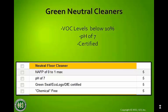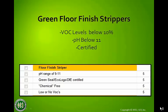Now, we also talk about green floor finish strippers because these two chemicals are the biggest part of the floor chemicals that are used: the daily cleaner, and then the stripper that they're using at the end. Here you have low VOCs. There are even some people doing chemical-free stripping, but you always want your pH to be below 7 or below 11. The VOC levels need to be below 10, and they need to be certified by a third party, and you can see the different ones that we recognize here.